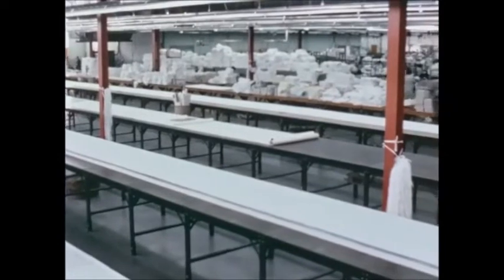A shirt is made of approximately 24 to 29 pieces. This necessitates many manufacturing operations such as cutting, stitching, pressing, and fusing. Throughout these operations, the greatest care is taken to ensure perfect fit and color match. This we shall see as we tour through the factory.